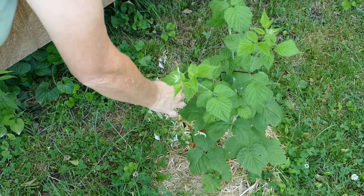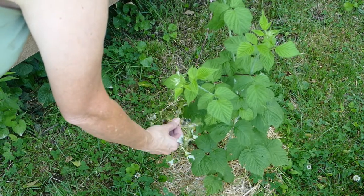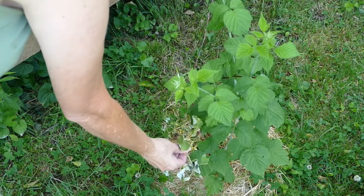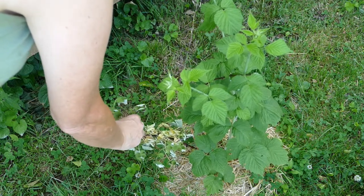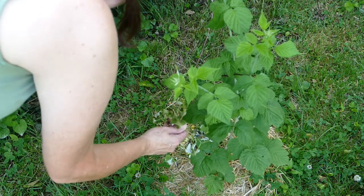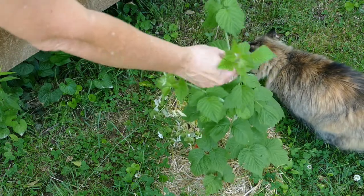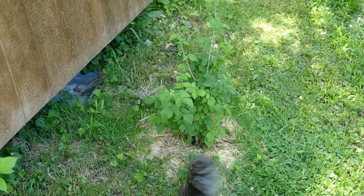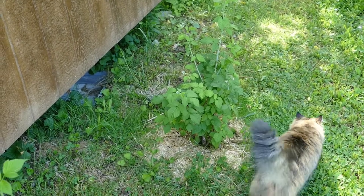Well, I do not know what happened here. That's not good. It doesn't look like anything ate it. This part's looking really good though. Its partner over there is making blooms and some tiny green berries.